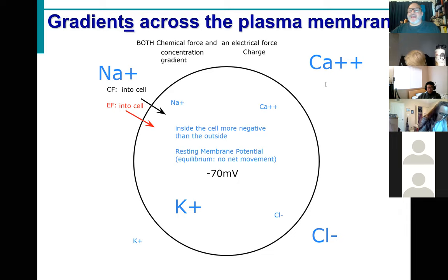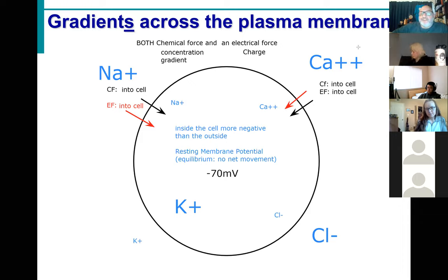Now notice this works the exact same for calcium as well. Its chemical force is going to be into the cell, and its electrical force is going to be into the cell. So both of those are driving forces wanting to come in. But calcium makes cells do wonky things. If you are a muscle cell that wants to contract, a neuron that wants to produce an action potential, or a gland that wants to release a secretion, calcium is what helps those cells to do that. So we don't normally want to let calcium in. Calcium really wants to get in, but we only let it in when the cell wants to do some special kind of work.